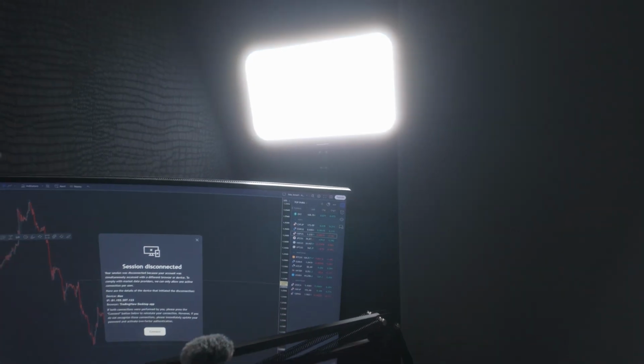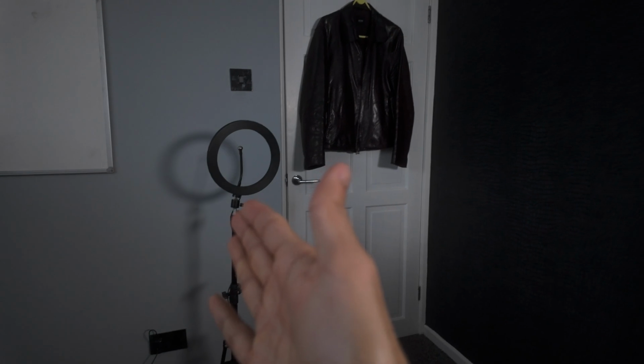Alright, this is insane. This is literally at 1% brightness. And look at that. That's at 1%. This little crappy ring light I used to have was like that at full power. So this is at 1%. If I go to the back of this, wow. I'm shocked. I don't know how well you can see that. I figured out that this CCT thing was actually temperature, I believe.